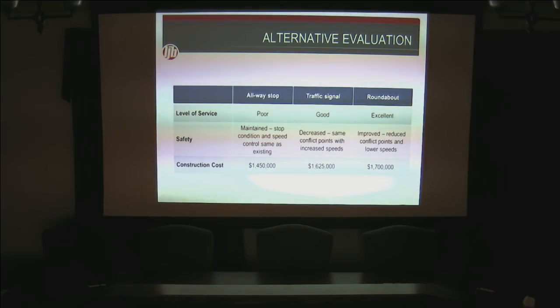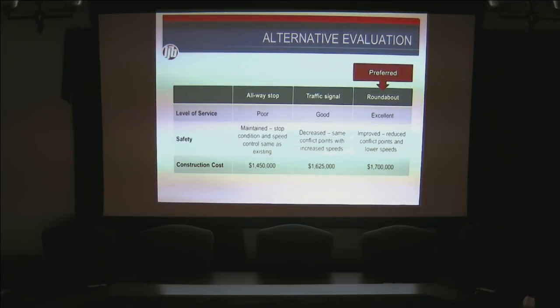For really $75,000 at this point in the process is what we've estimated the difference between a traffic signal for this project and for the roundabout. And so based on that analysis, we said our preferred section is the roundabout.